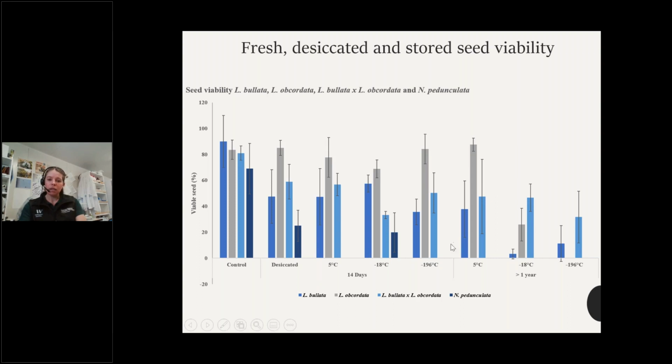Now, the next 3 groups of bar graphs are the seeds that have been stored for 14 days only. And what we want to know here is, is there an indication that our seeds are freezing sensitive? Do they not like it below minus 18? And you can see for that, nothing changed considerably. It was more or less the same after 14 days. However, when we looked at that for a period of longer than 1 year, so that is data grouped from 12 months to 36 months, what we have seen is not really good.